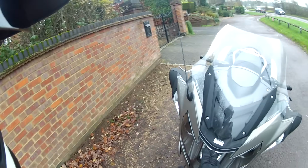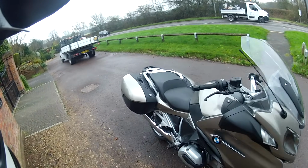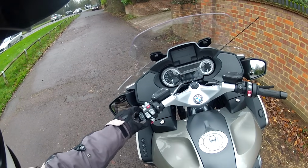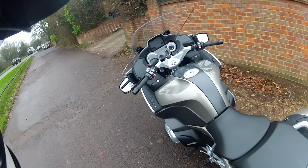It's also got the facility for the excellent BMW Navigator 5, which you control from the thumb wheel on the left hand side of the handlebars. You've got the control wheel which you control that with, and obviously it sits up where that blanking plate is, so that's an excellent addition. I would certainly specify it with that.